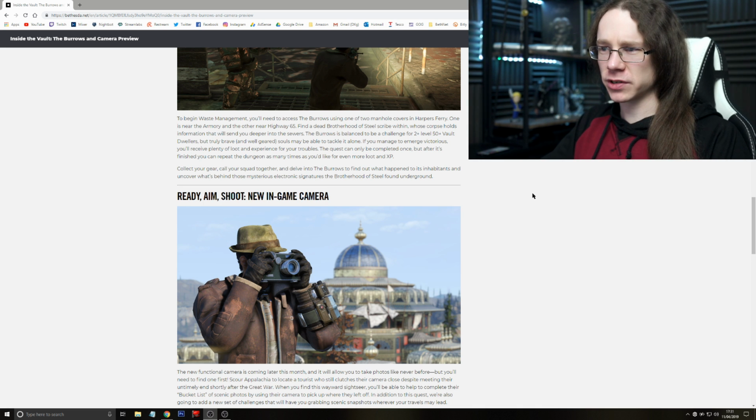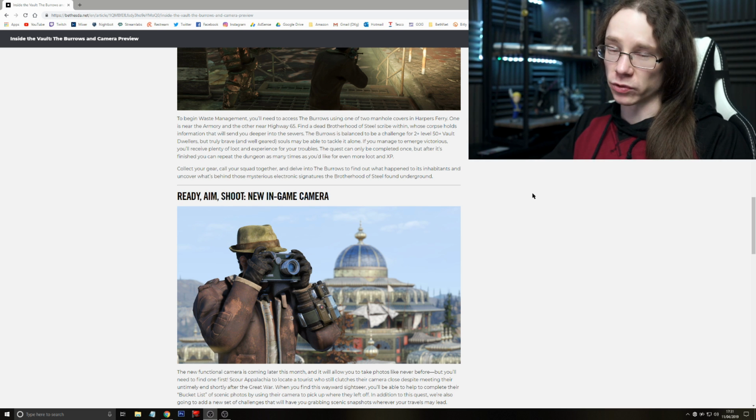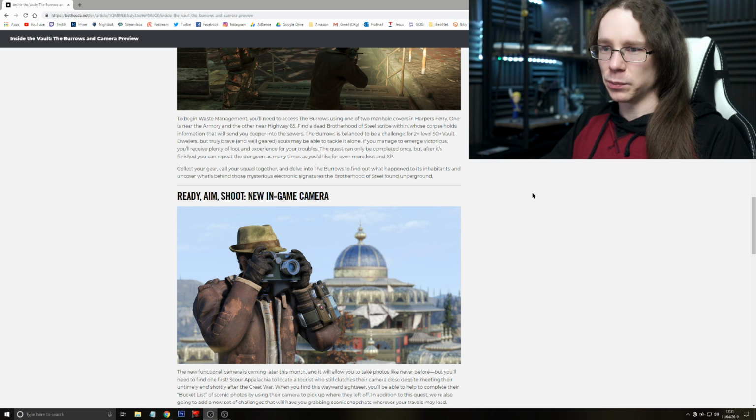If you emerge victorious, you will receive plenty of loot and experience for your troubles. Quests can only be completed once, but after that, you can repeat the dungeon as many times as you'd like for even more loot and XP.